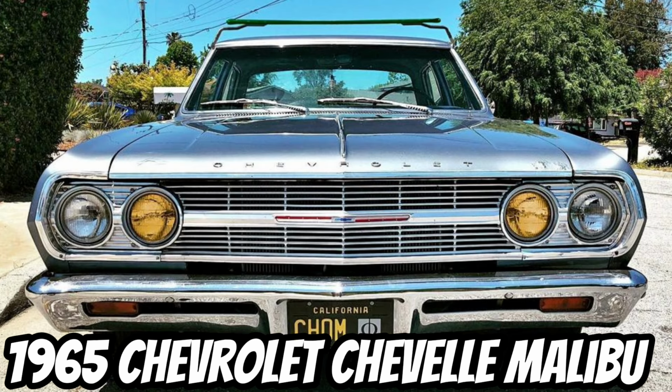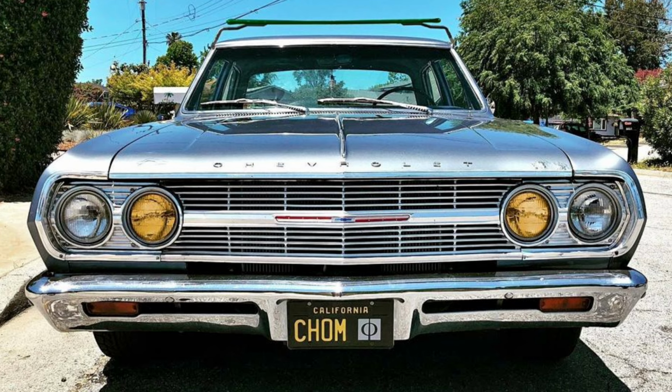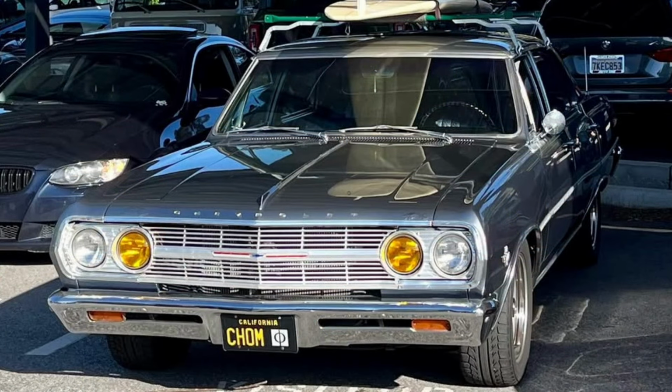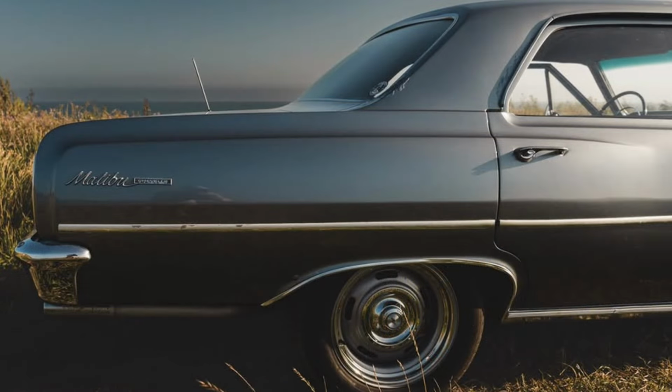Number 10. The 1965 Chevrolet Chevelle Malibu, priced at $15,000. Modified as a fun and powerful beach cruiser, this car is in good condition with solid floors and rockers. All chrome and stainless trim are intact, though there is some rust on the hood and around the rear window. The clear coat on the roof shows minor peeling.